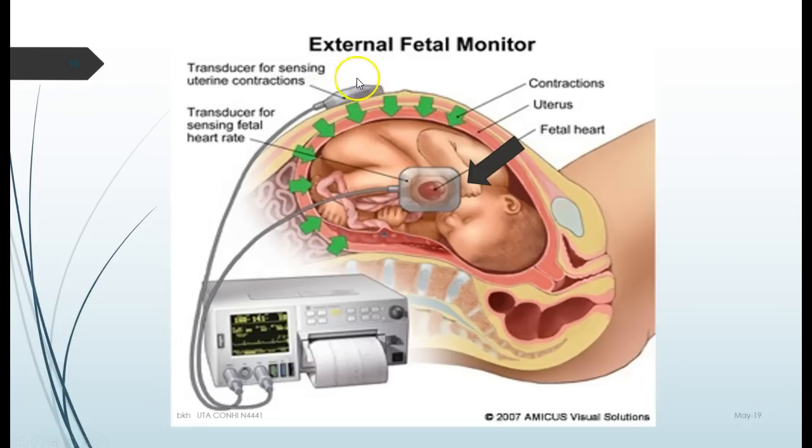So this is on mom. We put this on the fundus, the top of the uterus, not the top of the abdomen or the top of the stomach where it starts to take a dive in underneath her breast. We're going to find out where the top of that uterus is, and we're going to put this. So when mom has a contraction, the uterus kind of moves up and pushes up against this and creates a wave down here on the paper.